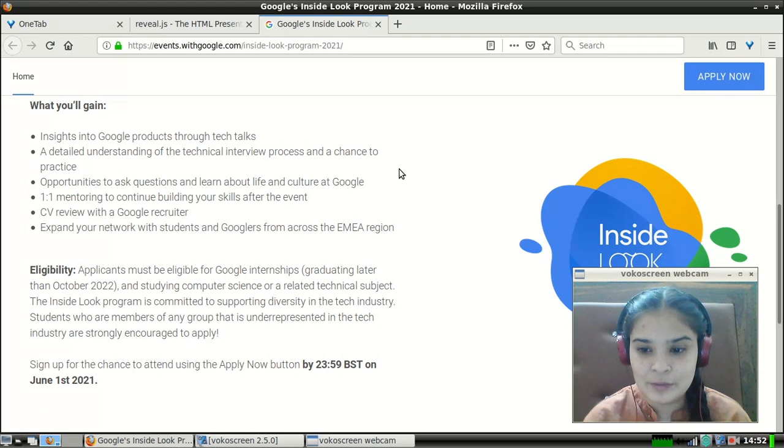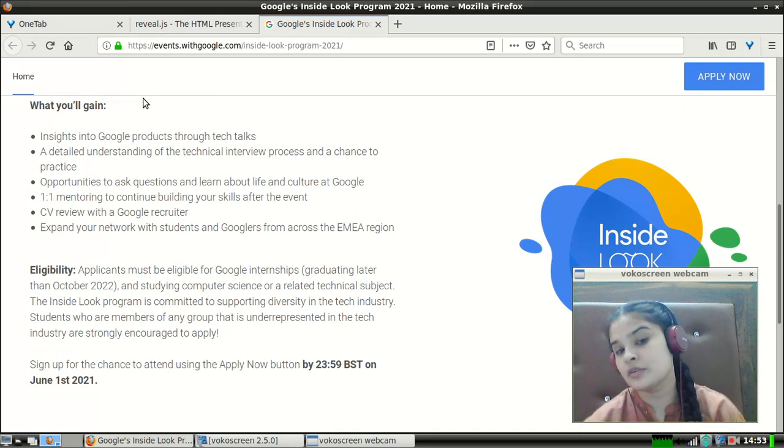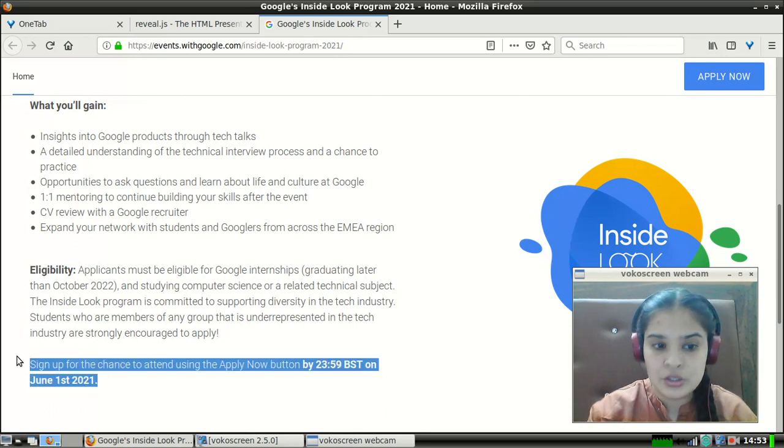I said that everybody can join this event, including those who tried many times to get selected at Google but did not succeed. Sorry for that, but this event is just for those who are graduating later than October 2022. Sorry for the misguidance. Then you should be studying in a computer science field. This is all you need to join this event. And the last date to apply is 1 June 2021.